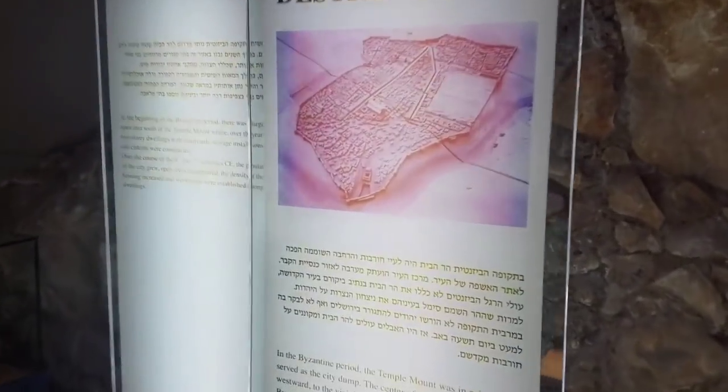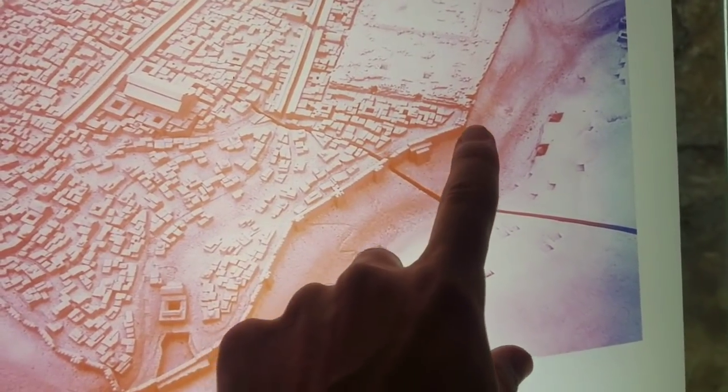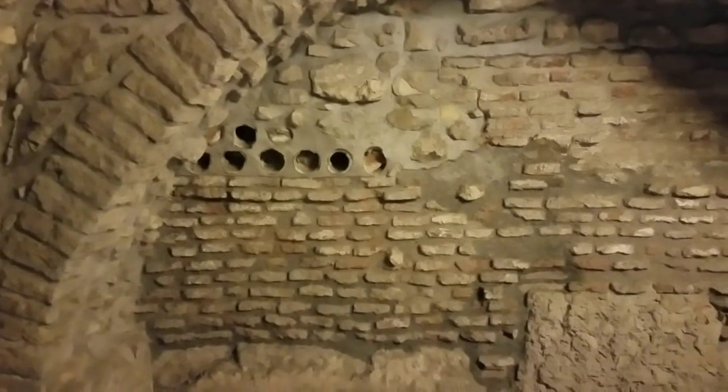And this we find in the Davidson Center. So where we are is we're just in this area here. All right, here we have the remnants of an old Roman bath in this room that's being described.